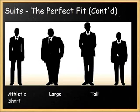And short bodies are offered by lots and lots of manufacturers, probably more than any other, more than any long or tall suits or any other variations. Lots of manufacturers offer short bodies. So once you find the fabric you want, just make sure that you can get a short body in it.